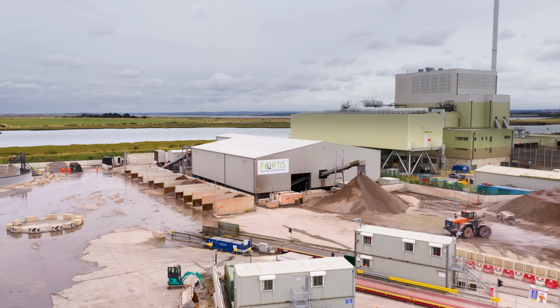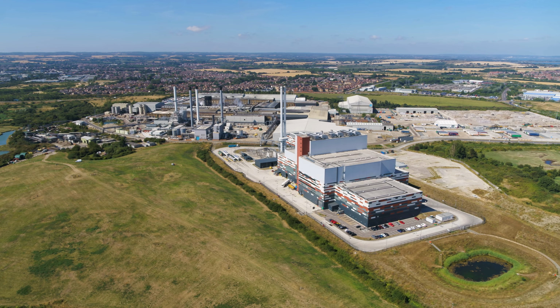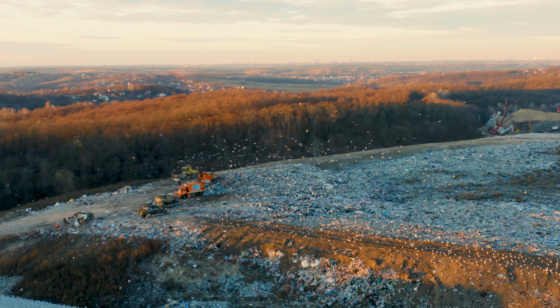The UK generates 220 million tonnes of waste each year. Of this, 27 million tonnes of residential, commercial and industrial waste cannot be reused or recycled and must be sent to landfill, exported overseas, or processed in energy from waste facilities like Enfinium, Kemsley in Kent. 11 million tonnes of this waste still ends up in landfill.